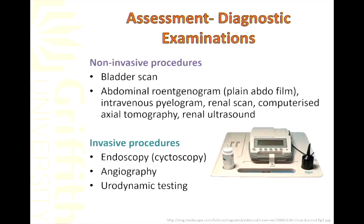Now, this one on the bottom here, this picture here, is your bladder scanner. And this is one that, if you go onto a placement, and I'm more thinking of 2803, which is your acute placement, you might see a bladder scanner. Please try and have a go at that one. It's basically like a really basic ultrasound, and you're really only looking at the bladder and how full the bladder is.